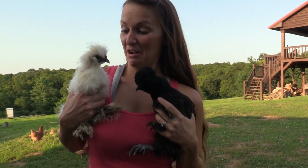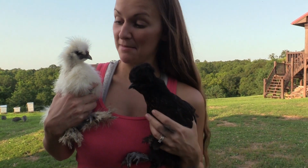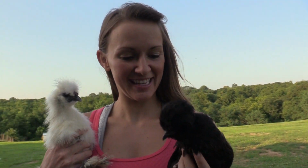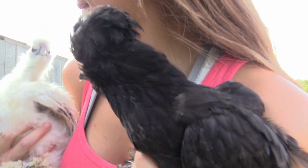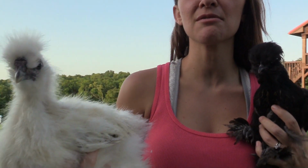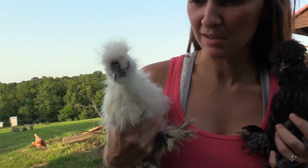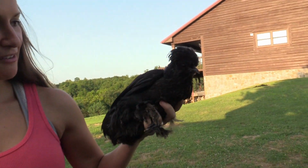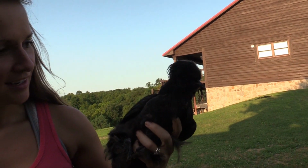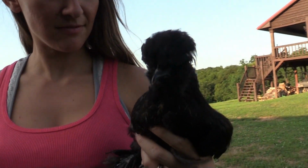So here are a couple more of our new babies. As you can see, they're pretty sprucey. Here is a silky frazzle. I don't know my chicken breeds. Silky. You think this is a silky? That's the silky, and that's the show lady. Frazzle? I don't know. Look at it. Look at its little. Or something. So we don't really know what we have, but they're adorable.